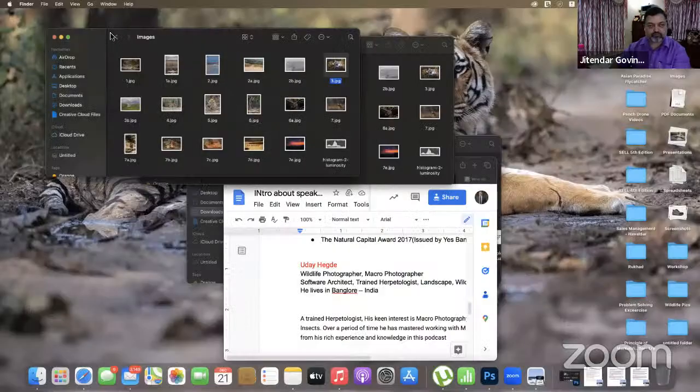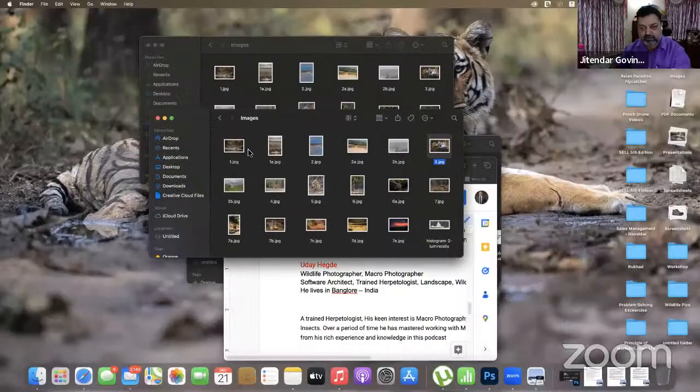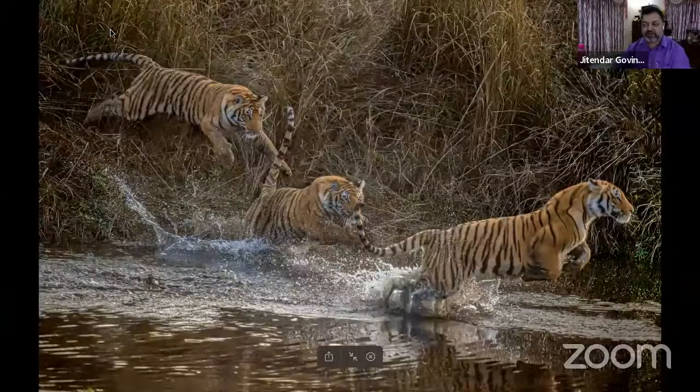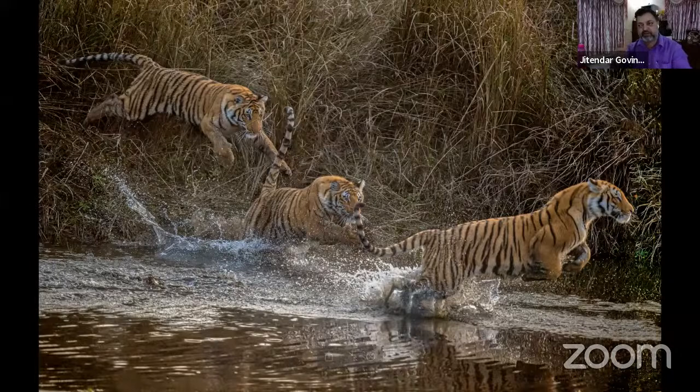I'm showing this image for a specific reason. I'll share the reason with you in a minute. This is one image that I made in Corbett. I picked up my big lens and clicked this image in Corbett. It's a very tight frame. It's a 500mm that I was using.